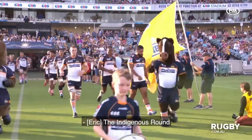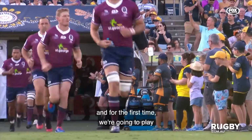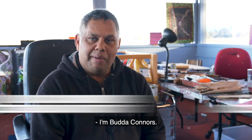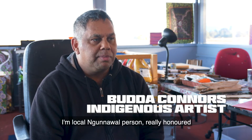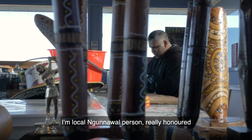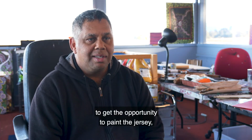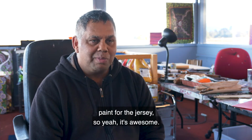The Indigenous round on August 1, we play against the Reds, and for the first time we're going to play in an Indigenous jersey. I'm Butter Connors, I'm a local Ngunnawal person, really honoured to get the opportunity to paint the jersey, so yeah, it's awesome.